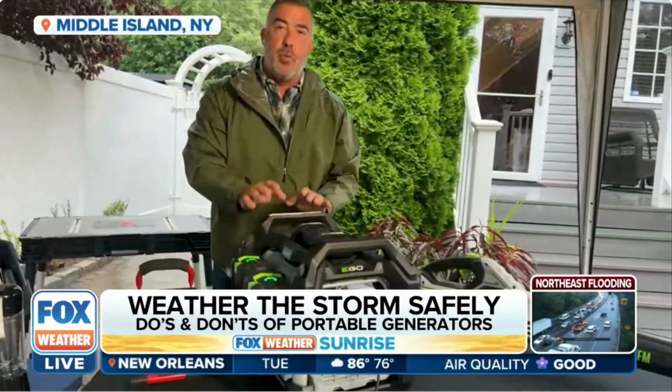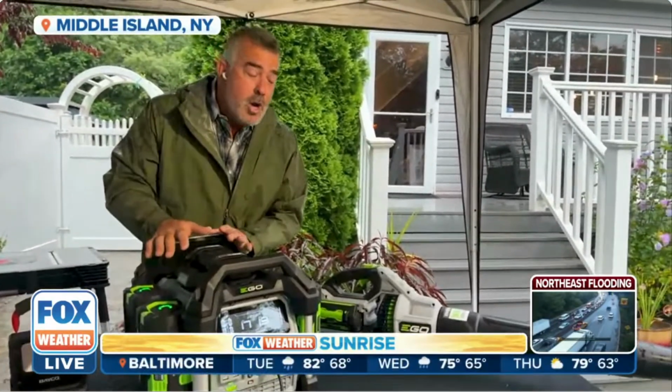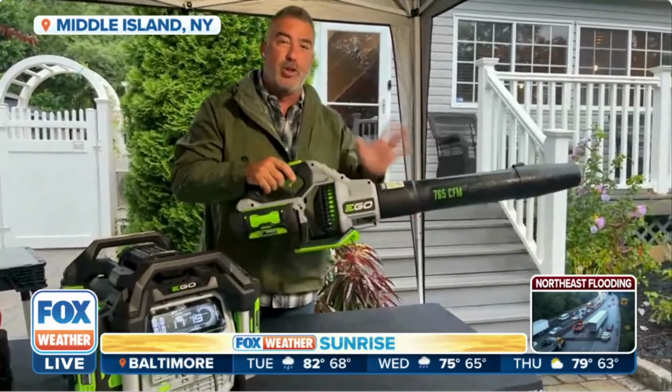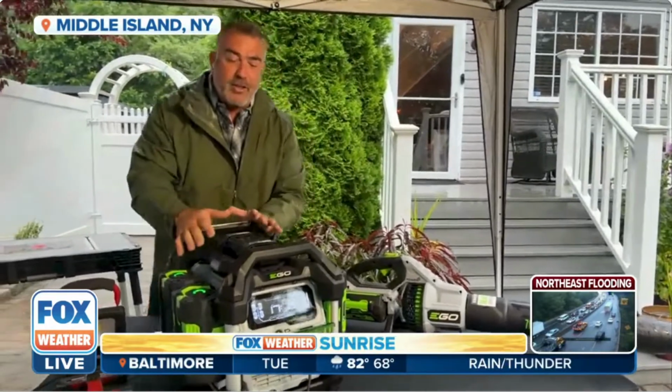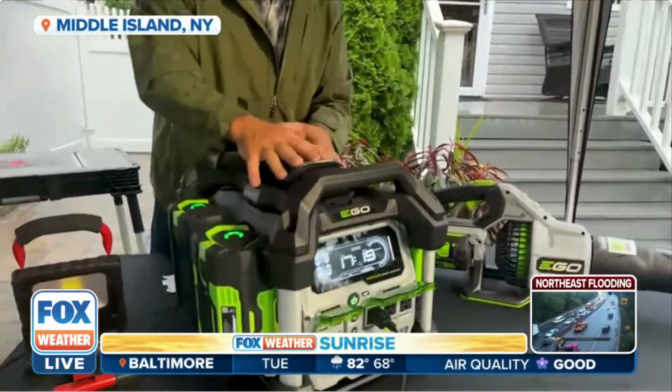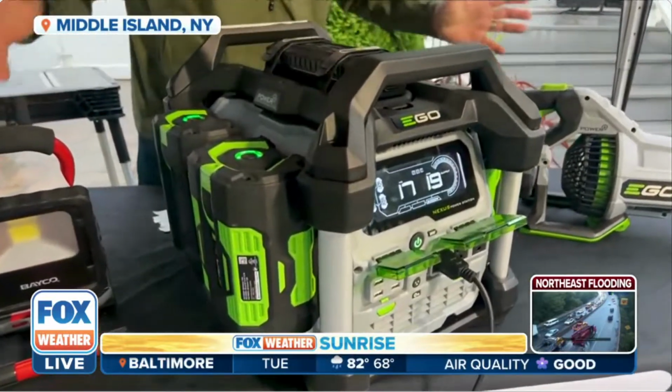And lastly, guys, this is another alternative means of power. This is the Nexus Portable Power Station by Ego. Now, you might have seen me talk about Ego outdoor power equipment like leaf blowers and lawn mowers and things like that. They're available at Lowe's. But what's great about this, also silent, no exhaust fumes. You can run it right in your home, inside your camper, even inside your car.